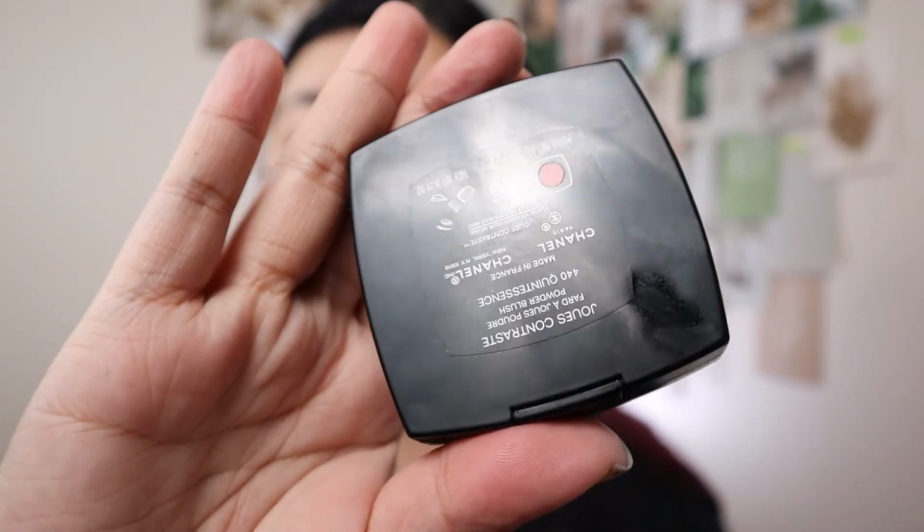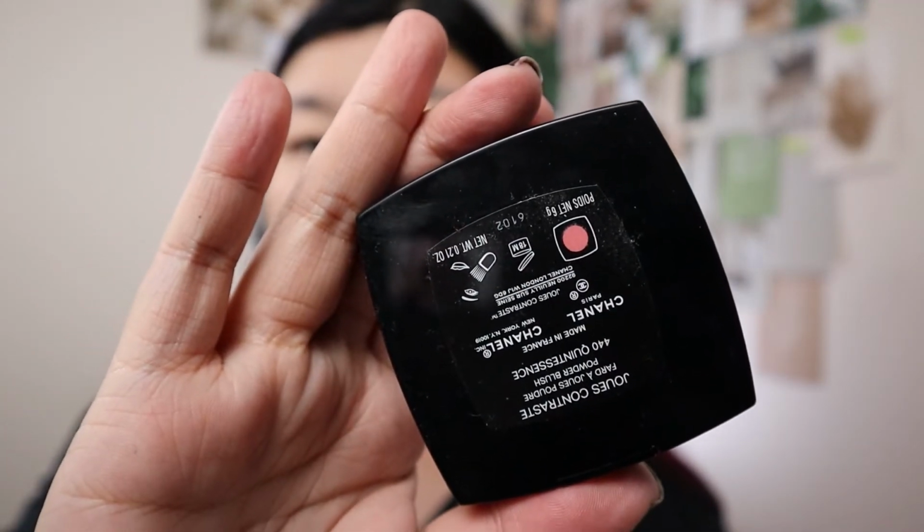And I also have the powder blush in the shade 440 Quintessence. It's a really nice neutral pink. It's kind of like your cheeks but a better shade. With those out of the way, let's actually talk about the holiday collection.